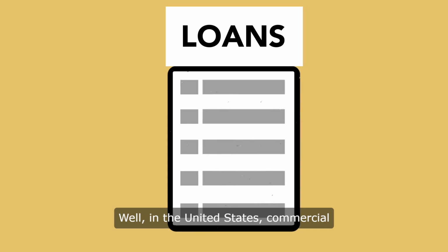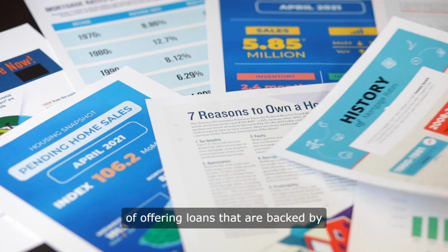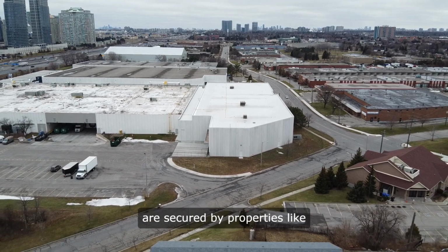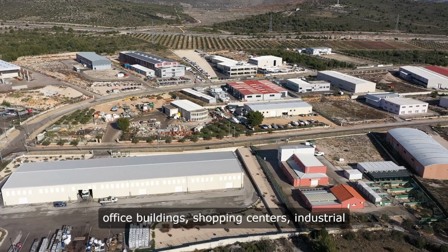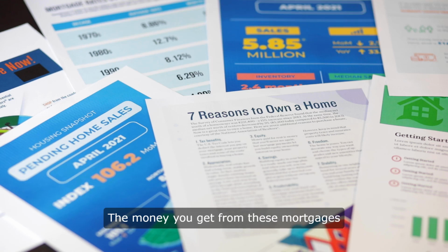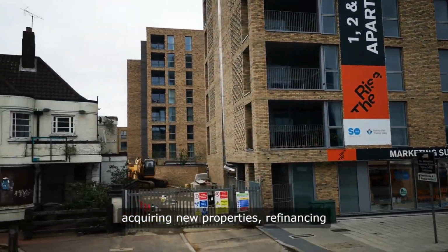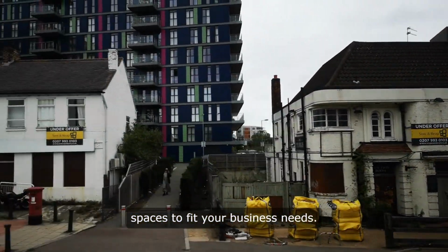Well, in the United States, commercial lenders are in the business of offering loans that are backed by hard collateral, typically real estate. These loans, known as commercial mortgages, are secured by properties like office buildings, shopping centers, industrial warehouses, or even apartment complexes. The money you get from these mortgages can be used for a variety of purposes: acquiring new properties, refinancing existing ones, or redeveloping spaces to fit your business needs.